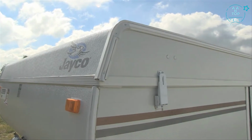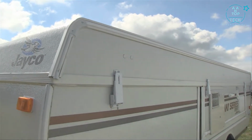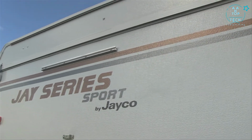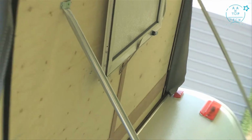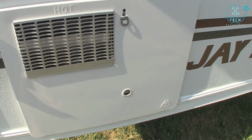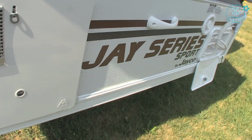While still being an incredibly affordable option for customers, the 2013 J Series Sport is debuting a few product enhancements, including added straps for the entry door storage and the optional deluxe plumbing package. This package includes a 6-gallon water heater and outside shower.